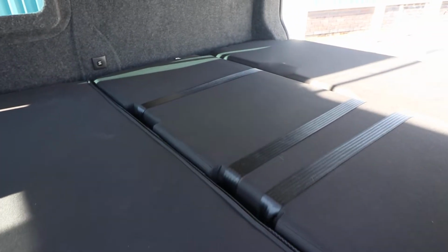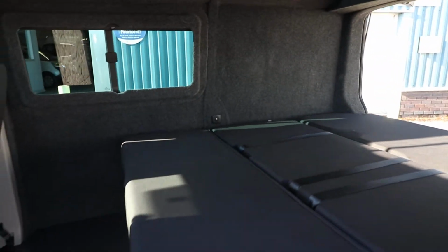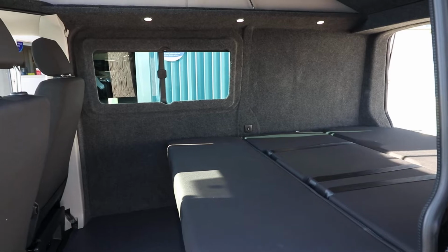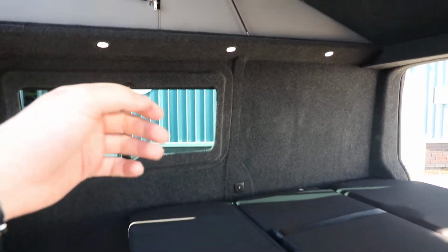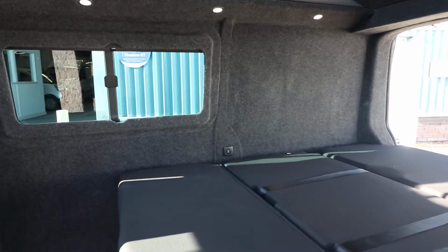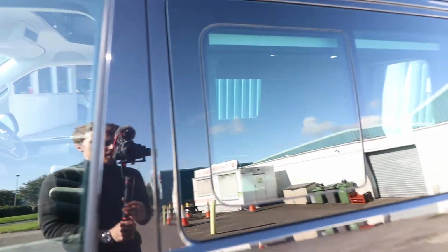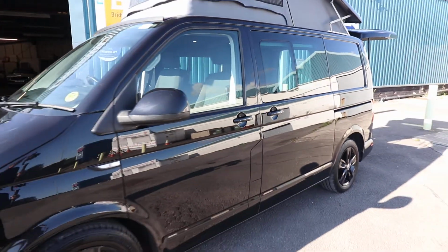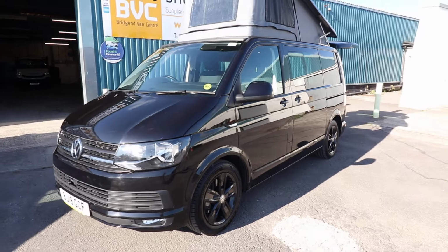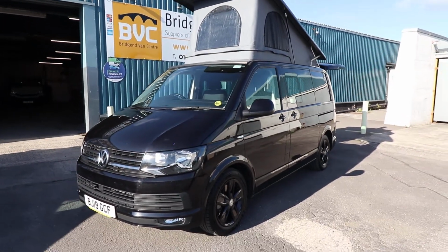I guess if you were to put a mattress topper or something over the top of this, you are literally a way to go. Accompany that, of course, with all of the insulation, carpeting, blinds. You've got these extra LED lights in the back of here, which is controlled off a switch just down here on the pillar, so you can turn those on or off. USB ports, and as I say, you really are good to go. We'll continue around the rest of the van then, and I'll show you the spec in the cab as well, because of course there is a lot of spec on a Highline Transporter as standard, but doesn't that look fantastic?